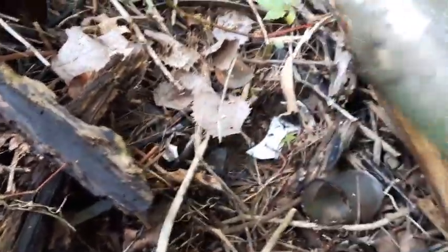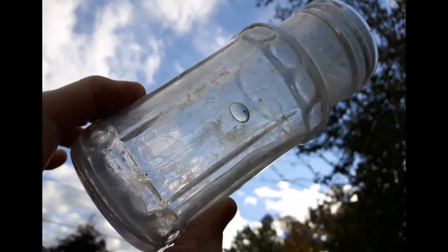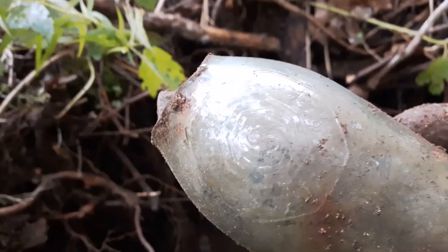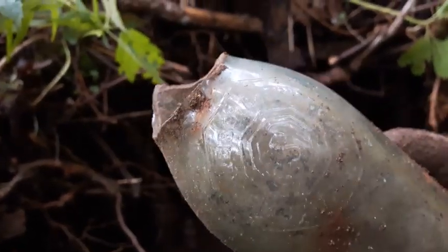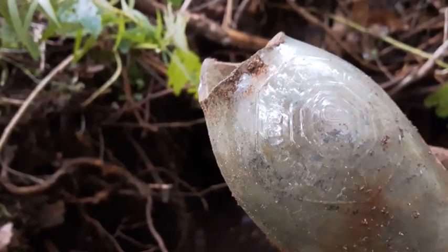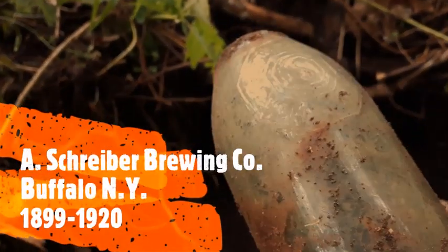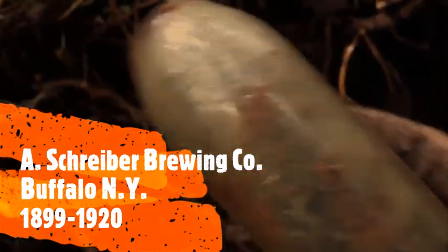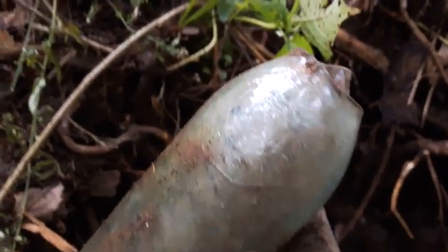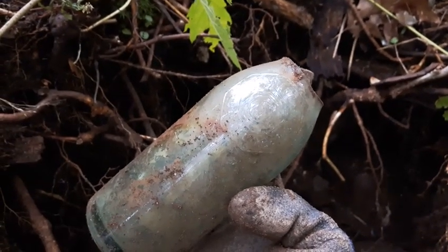Jar broke. And that's broke. Okay. Later. There's a heartbreaker, folks. Top sheared off that one. Can barely make out the embossing on it, but it's Schreiber Brewing Company, Buffalo, New York. That would have been nice. Schreiber Brewing Company. Heartbreaker.